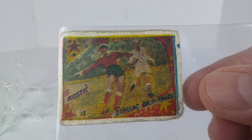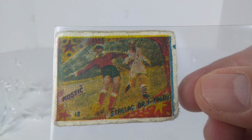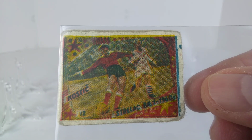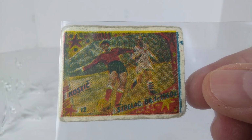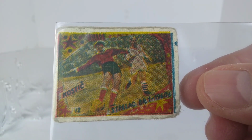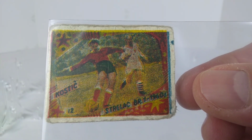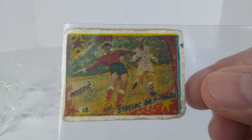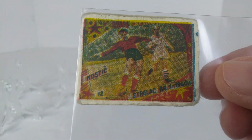They'll have a name on there. These are the action ones. The backs are all blank, and the registration is horrible. I've only seen them for sale one other time, and they're listed in an English veteran dealer and collector's catalog as being quite scarce. So you have the action type, that's Bora Kostic of Red Star Belgrade.